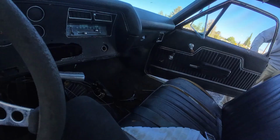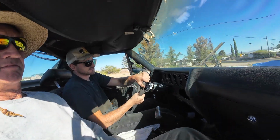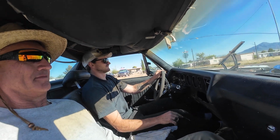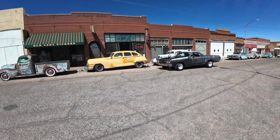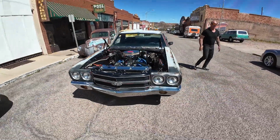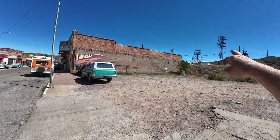Alright, my turn to drive here. This is how we're starting this rig. Fires up good. Holy shit. Sitting right up on that hill, 20 years.